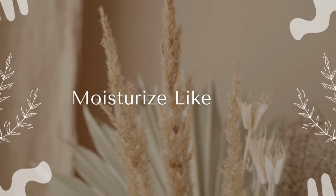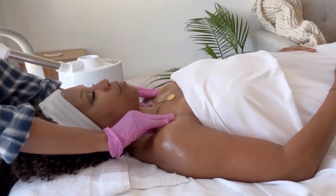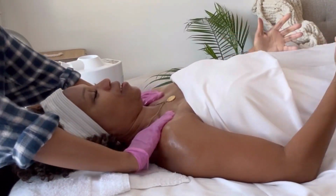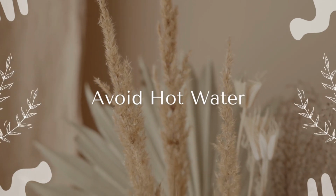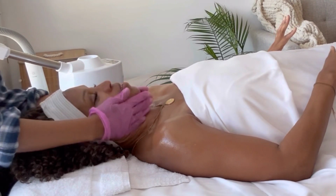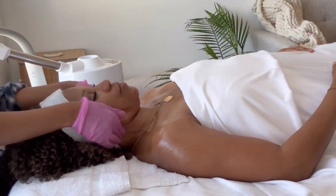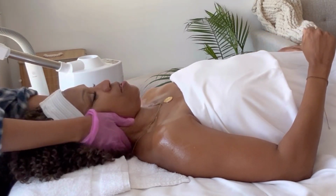Moisturize like a pro. Yes, there is a right way to apply moisturizer. Massage your moisturizer into your face and neck in an upward motion, moving away from the center of your face. Now, as much as I love a hot shower, try to avoid hot water and use a cool water cleanse. Hot water can be too intense for your face, so use a lukewarm or a cool water, and try to avoid washing your face in the shower unless you're going to turn down the temperature.